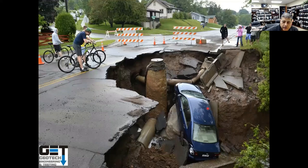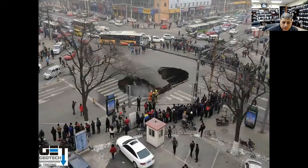And this is a storm sewer leak. This just eats up the soil, creates voids, and pavement collapses.